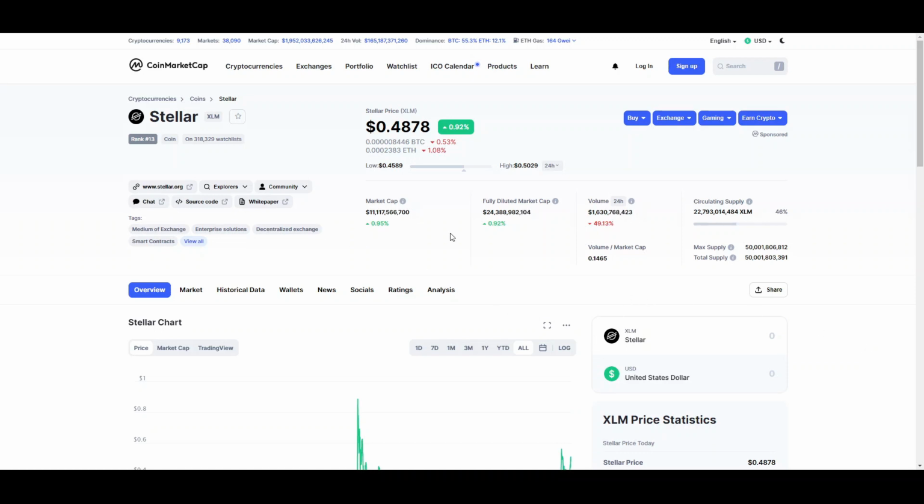Let's move on. Sitting at a price of around $0.50 at the moment, market cap $11 billion, volume of over $1.5 billion, fell quite drastically since yesterday, and a circulating supply of around 22 billion. Max supply is capped at 50 billion.